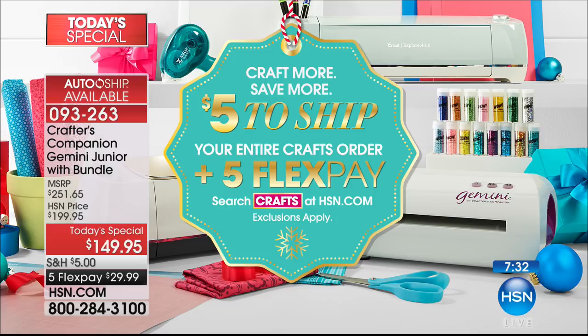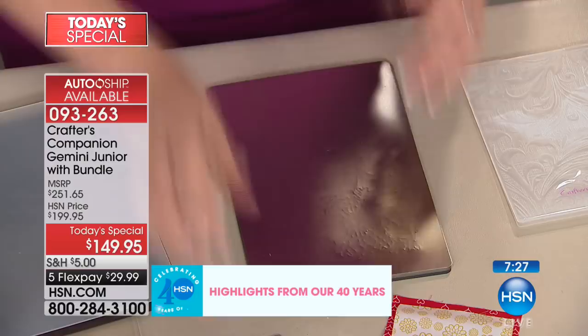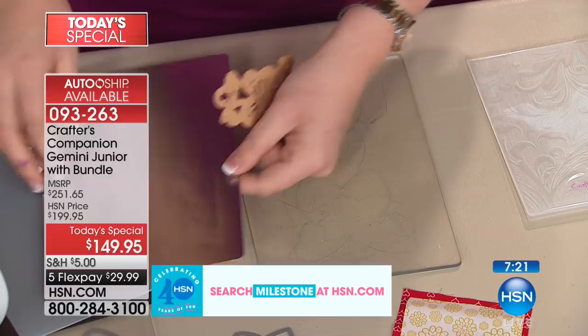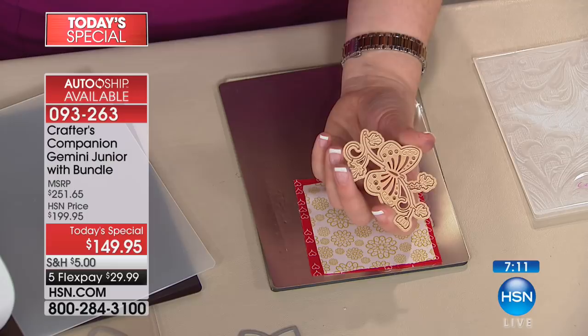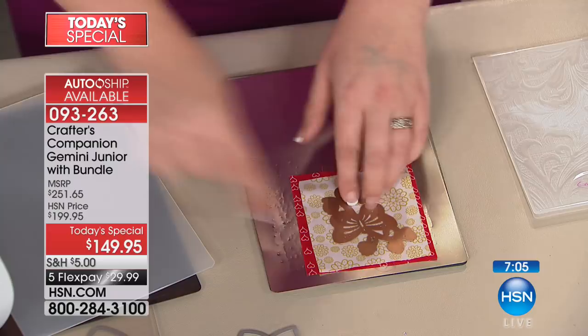Are you ready? I'm going to try and teach you something here about the machine. When we're cutting, we're always cutting into the base cutting plate. If we're cutting certain materials, I would recommend adding on the metal plate. What I'm going to do is a couple of layers of fabric. All the plates are included in today's special. This is a Spellbinders die, because I want you to see that you can use other brands of dies. I'm going to cut through two layers of fabric, then make up my sandwich with the clear plate and then the magnetic plate as well.